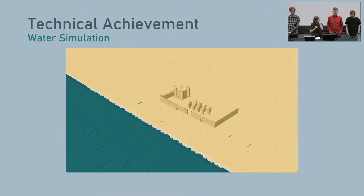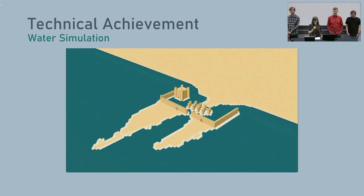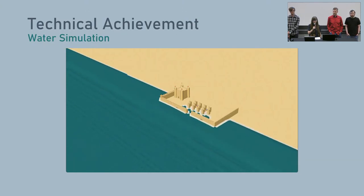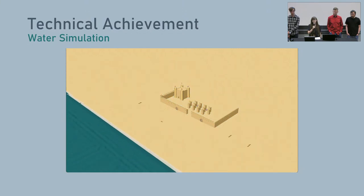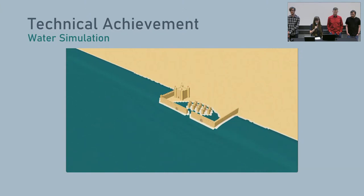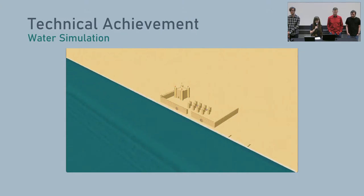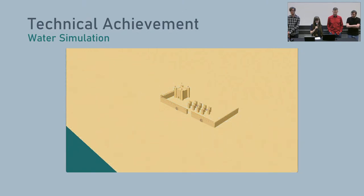So the main technical achievement was the water simulation and the interactions with the buildings. For the water simulation, we opened some hidden water valves at the waterfront that push the water forward into the map. As our world is completely grid-based, we also use the grid cells for the water simulation. Each grid cell has a water height and computes the water height based on its neighboring cells. After some time, the valves close and the water begins to flow back.